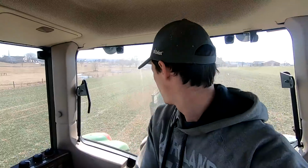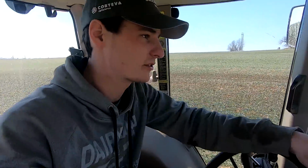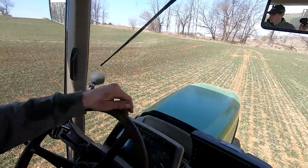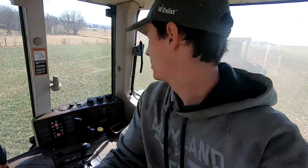A couple things I'll note with this tractor. One thing, it definitely has more power than our New Holland did or the other John Deere. And the other thing is the ride is actually really good. I was a little bit worried about the small tires in the front making it ride a little rougher, but I'd say it's as good as our New Holland was. Hydraulics are working good.